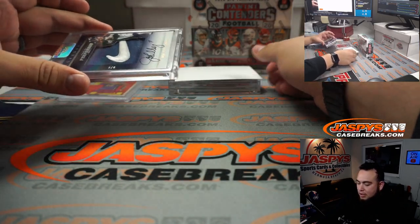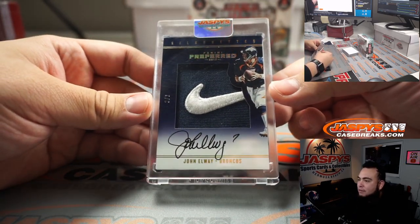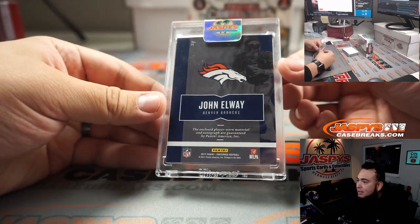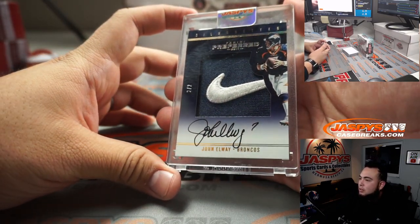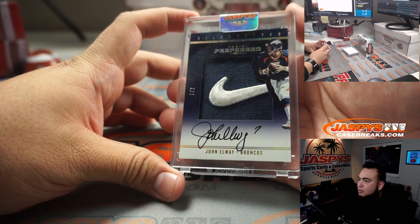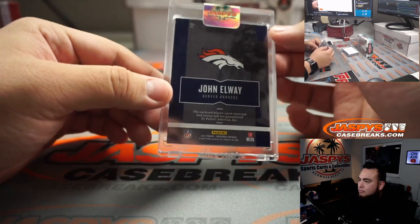How about a 2 out of 2 from Panini Preferred 2017 Nike swoosh and autograph of John Elway? Look at that. 2 out of 2. Beautiful auto as well. Little Nike swoosh. There you go.